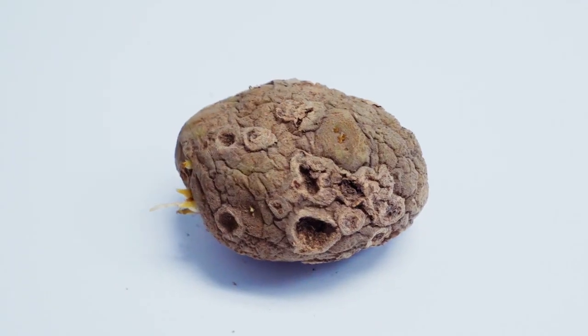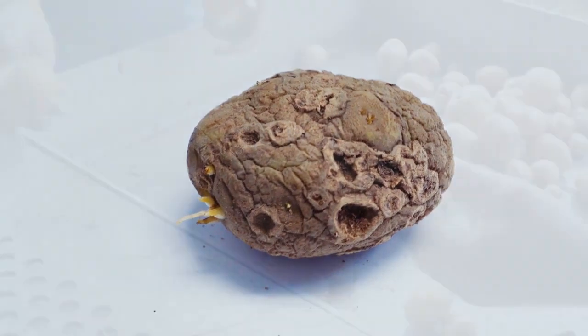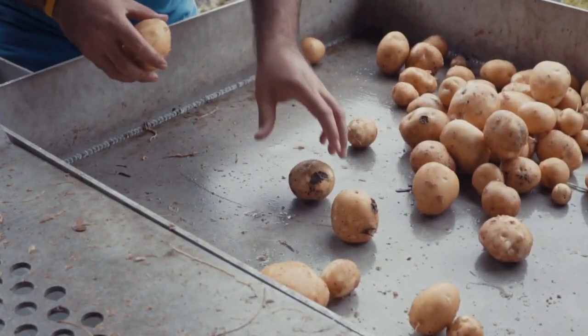A lot of those varieties get scab and are plagued by these soil-borne diseases, and that reduces the marketability. If you have scab on your potato, you're using it for chips, you've got to peel away a lot more of the potato than you would if they were a clean potato.